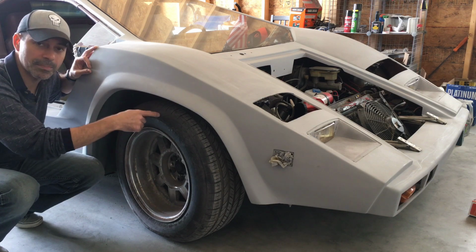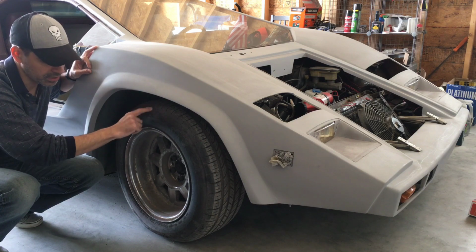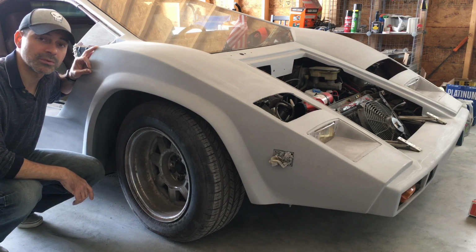So let me get the camera back there, and then I'll also show you what's going on with the tire, and then I think we'll pretty much come to a conclusion.